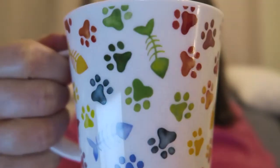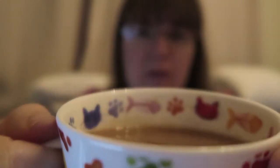I don't really fancy anything too chocolatey really. I just fancy something that's a bit different, so I thought I'd have that. And I have got a cup of tea, as you can see here. I've got a cup of tea in my fish bones mug with my fishes and my cats. So yeah, I've got that as well, using some of my Healthy Extra A choice, which is whole goat's milk.